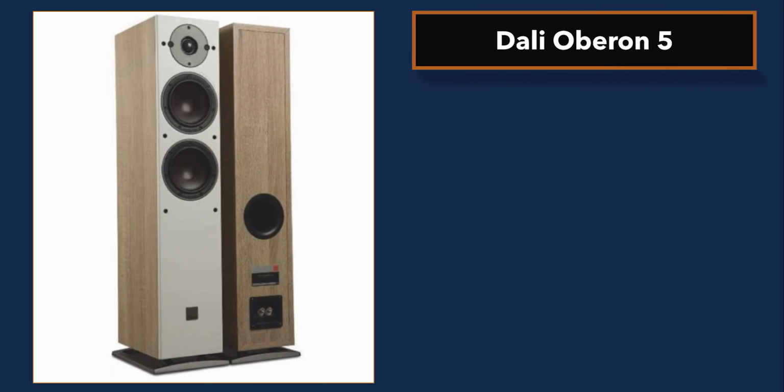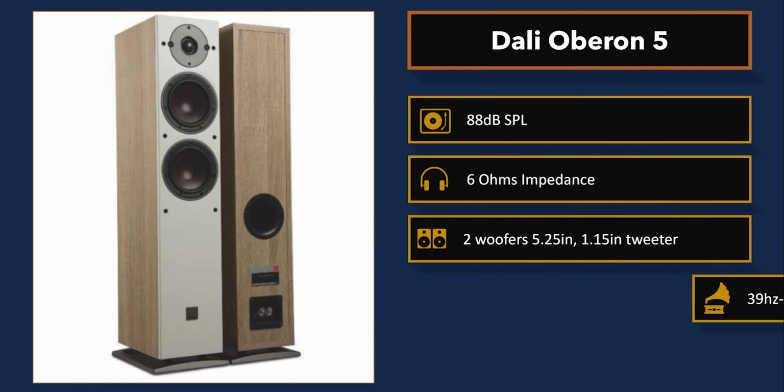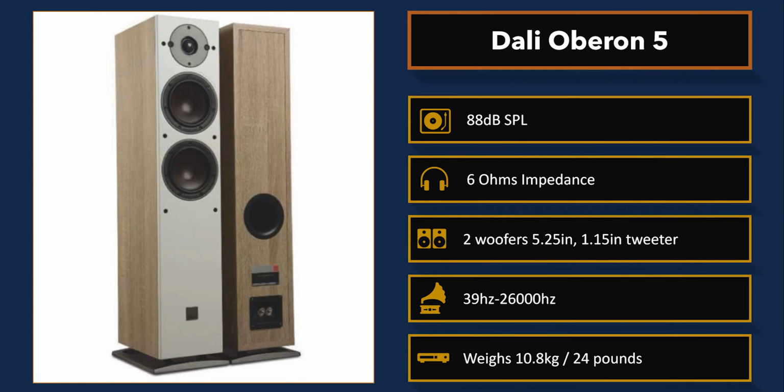Dali Oberon 5 is the new model launched by Dali speakers. 6 ohm speakers, 88 decibel sensitivity, so less sensitive, which means they won't be as loud as the other speakers. I have not auditioned the Dali Oberon 5.